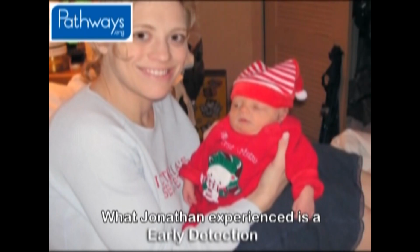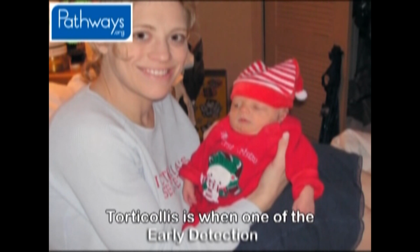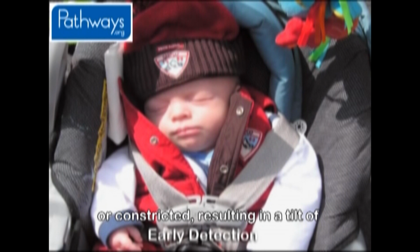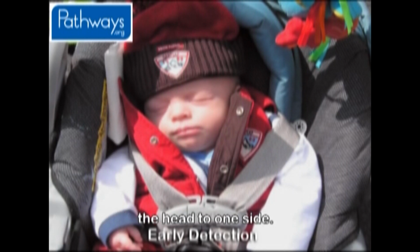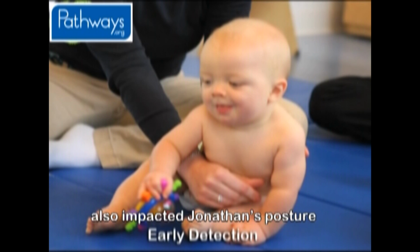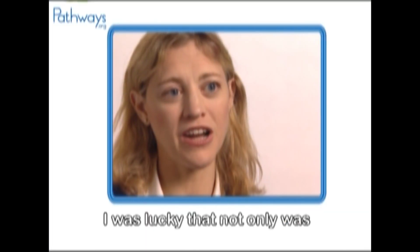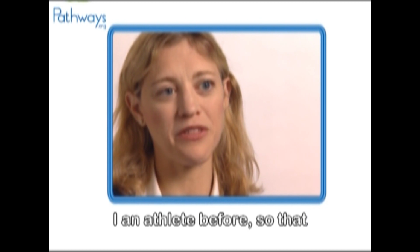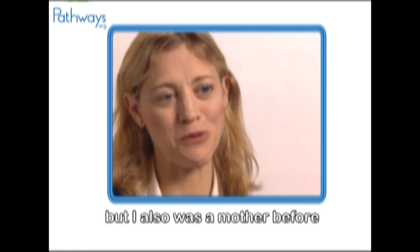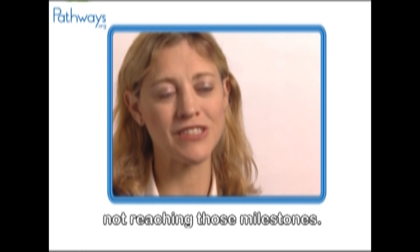What Jonathan experienced is a condition called positional torticollis. Torticollis is where one of the muscles in the neck is shortened or constricted, resulting in a tilt of the head to one side. Continuing to sit in this position also impacted Jonathan's posture and motor development as a whole. I was lucky that not only was I an athlete before, so that I had things to look for, but I also was a mother before, and I noticed my son was not reaching those milestones.